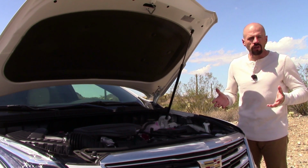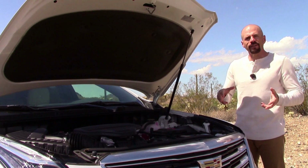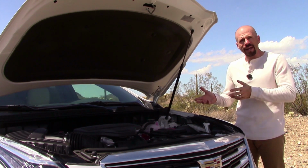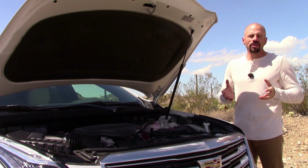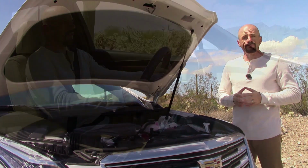Now, the big news here is the fact that this has variable displacement technology. It can run on 4 cylinders, so when you're coasting or you don't need that extra power, it'll automatically cycle itself to a V4. When you ask for power again, it automatically goes back up to a V6. This enables it to have fuel economy ratings with the all-wheel drive at 21 mpg combined and as high as 26 mpg on the highway.